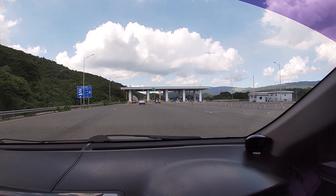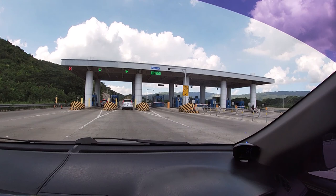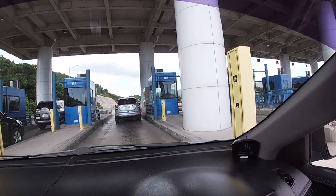$21 per kilometer. And see, they have the e-pass lane. So hey guys, this is the e-pass, like easy pass. That's how we buy the tag. You press it and get the tag. When you reach the middle part, you drop the board off, and you pay.